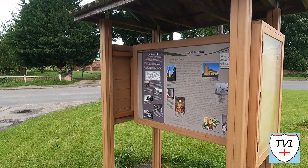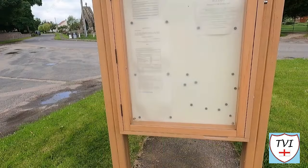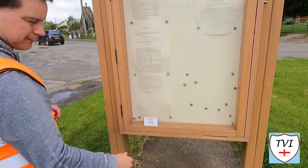Would that be an information board? Of course it is. We are in the Great Wold Valley after all. It's got a parish notice board, this one, so let's get Luttons off that Ryedale list. 10 down, 105 to go. No sweat.